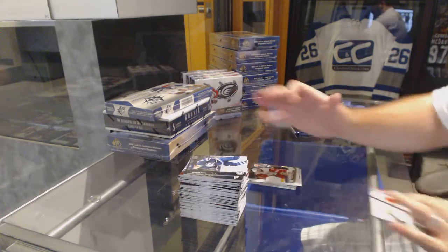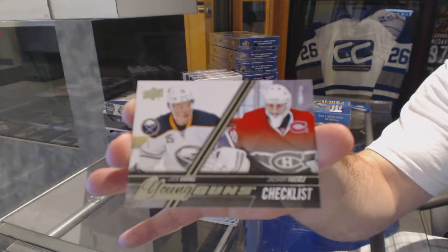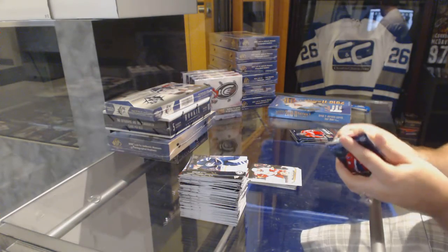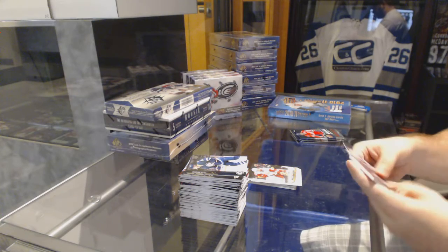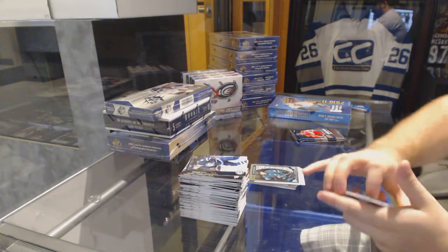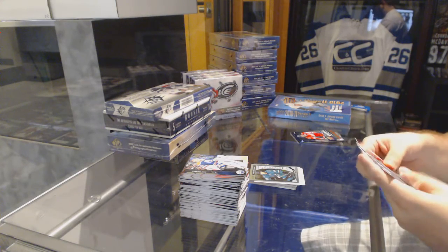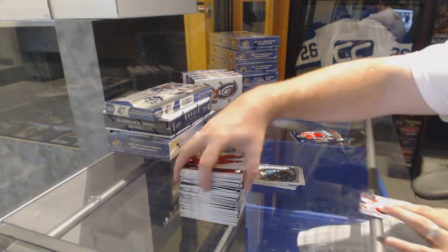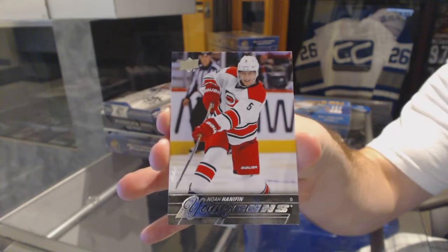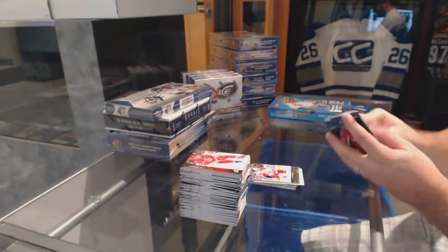We've got a random between Buffalo, Montreal, Eichel, and Fucale. Young Guns checklist. Should be a mem in here, so we're going to have a first shot at something soon. Rainbow rookie of Goldobin for the San Jose Sharks. Nice. Young Guns for the Carolina Hurricanes, Noah Hanifin. I think we saved it literally to the last pack.